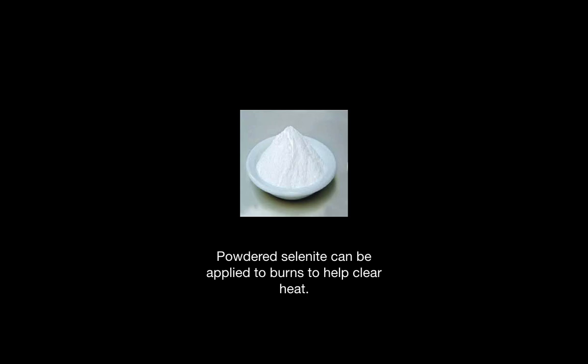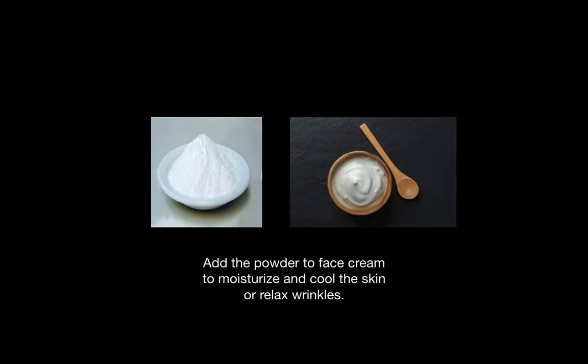Powdered selenite can be applied to burns to help clear heat. You can add the powder to face cream to moisturize and cool the skin or to relax wrinkles. As mentioned previously, green selenite is beneficial for the skin.